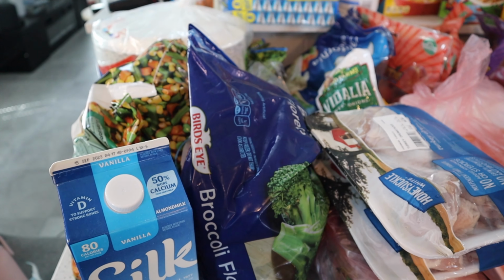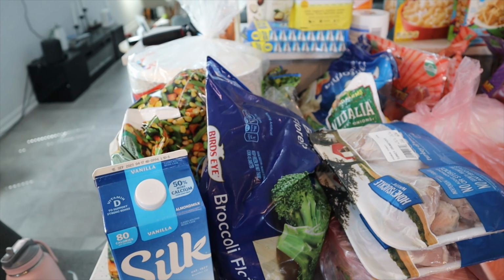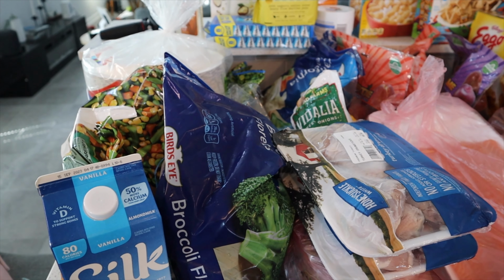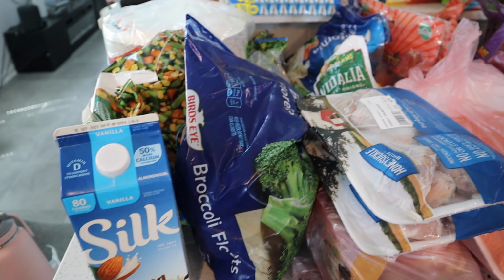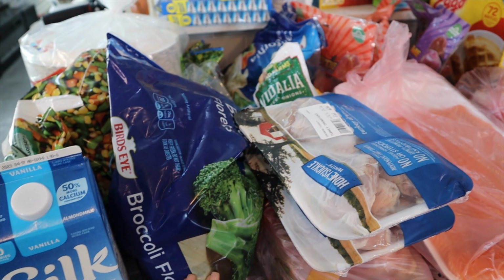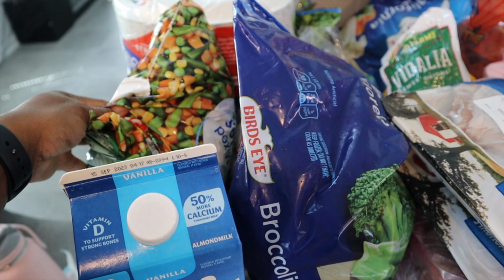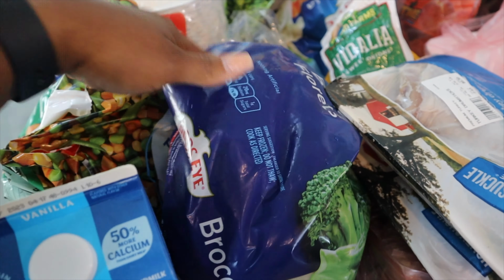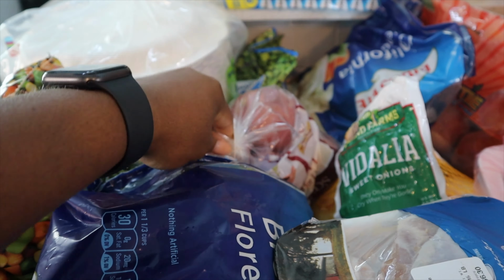Okay, so like I said, this is a Walmart and Costco haul. Some of it is a little mixed up, but I'll tell you where everything is from. So we just got some almond milk because they like to have cereal. This is from Walmart. All the vegetables are from Walmart. This is just broccoli florets. We have the mixed veggies. We use this for meal prepping. We have some red potatoes. We got those from Walmart.